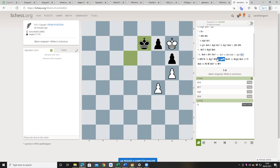But when you go king e6, you go around the back and then it was a draw. But let's have a look at what happens in the game, because white won quite quickly. Looking at their clocks, they've not spent very much time at all.